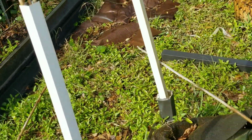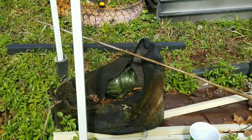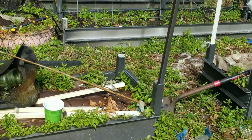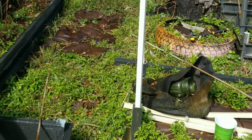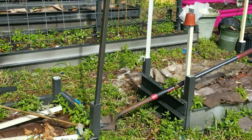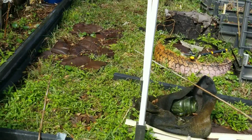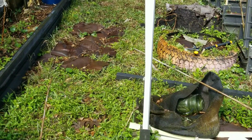And what I'm going to do is take this planter here that's at the end, so you can see that I have 3 of those box planters right there, and I'm just going to pull this one back and connect it to that one to create some walkway here. Then this one right here will be one bed now instead of 2 separate beds. That will give me room to walk around the end right here.